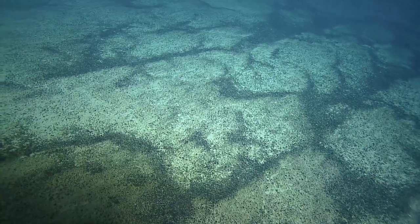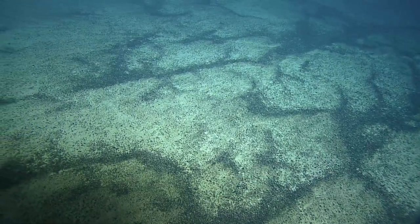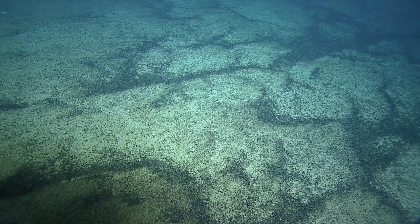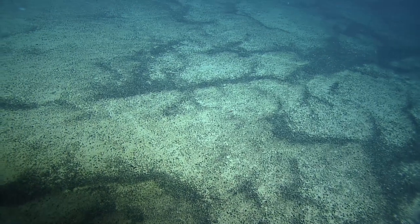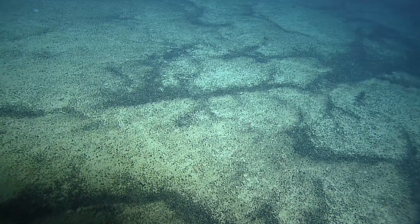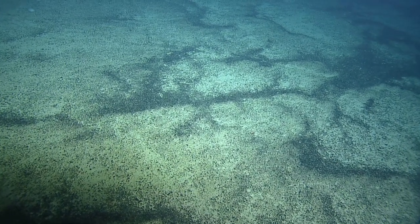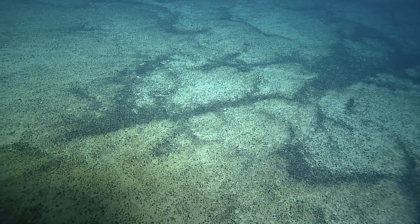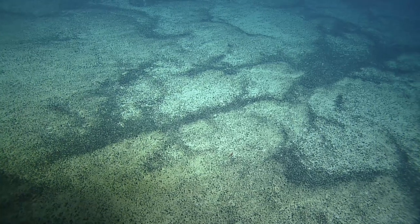Well, the key is to find deposits that are of size to merit mining that are in a system that has no ecosystem. And that's why we're very interested in these ancient seamounts. As you can see, there's very, very little going on here. So that's the big question.